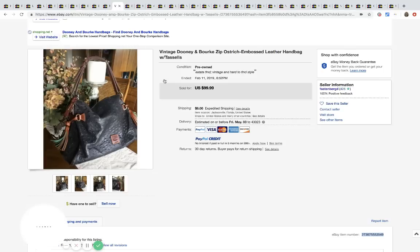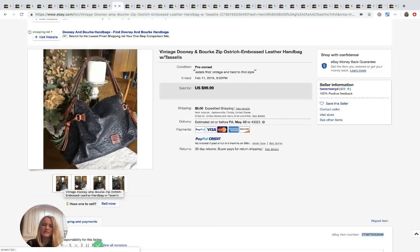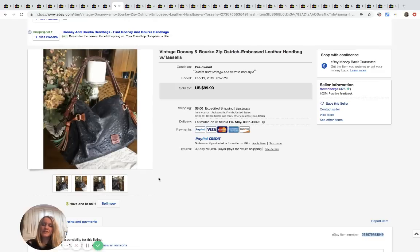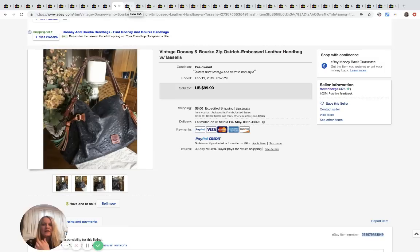The item is this Dooney & Bourke leather handbag with tassels, and this came from the Goodwill. She paid $6 for it and took a best offer of $80. And I know I see these at garage sales, and I always worry that they're fake or that there's a knockoff, because I know Coach, there's a lot that are fake out there. I don't know if Dooney & Bourke is one or not, but I don't even know if I'm saying that right. Is it Burke? I don't know, so sorry if I said it wrong. But yeah, I don't know if this is one that is faked or not.